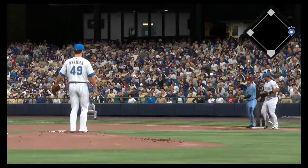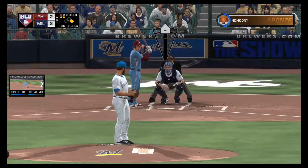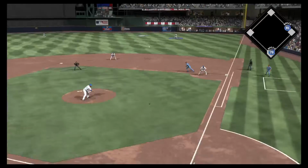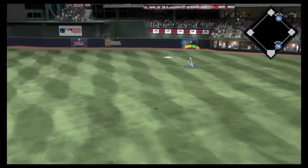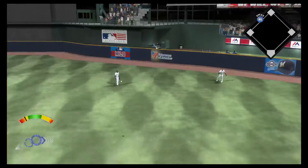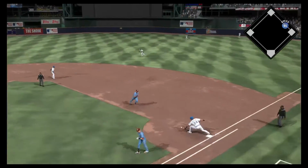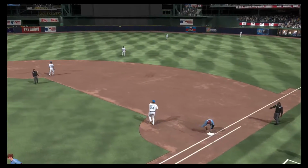Yeah, it amazes me how every game you pitch can be so different, Matt. Sometimes it feels like guys can't touch you and you're just punching everyone out. But other times you don't have your good stuff and you really rely on movement and location to get outs. That's been the case for him today, and it's really working. Harper is there, and he has it for the out. On to first, a double play.